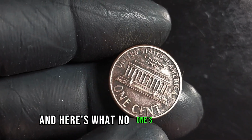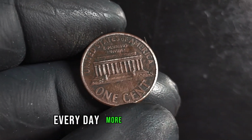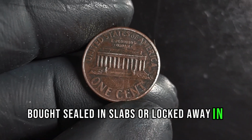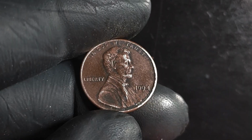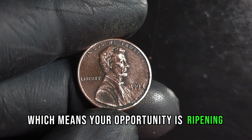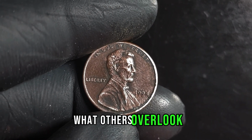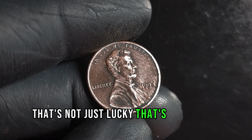And here's what no one's telling you. These coins are running out. Every day, more are scooped up, bought, sealed in slabs, or locked away in private vaults. The pool is shrinking. The odds are tightening. Which means your opportunity is ripening. What's more inspiring than transforming what others overlook into a source of generational wealth? That's not just lucky. That's legendary.